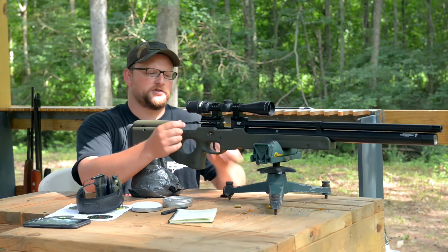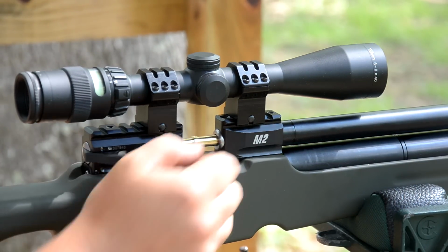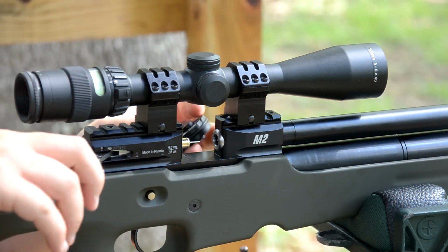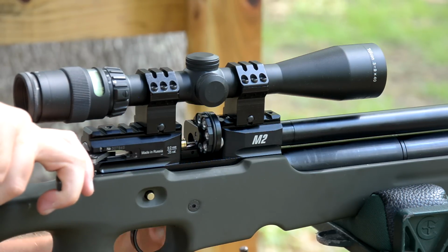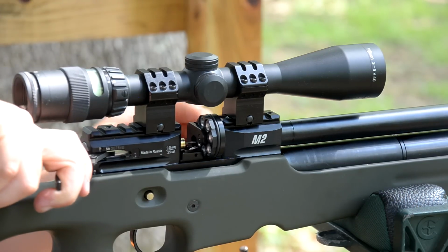You can see that the action is a toggle style action. Basically you just have a lever that you flip back to index the magazine and load the next round. The magazine has a little detent ball on the bottom that holds it into the receiver. It goes from the left side of the gun over to the right. What I do is just cheat the toggle back a bit and push from the bottom, and it just seats the magazine in place. You'll feel it positively click.